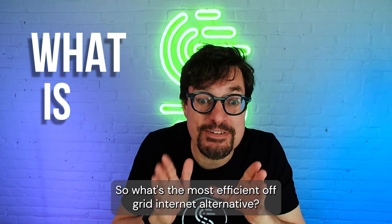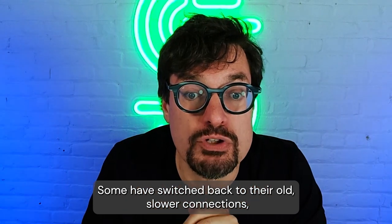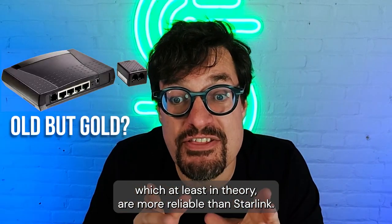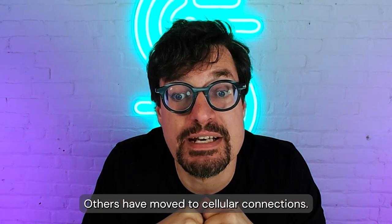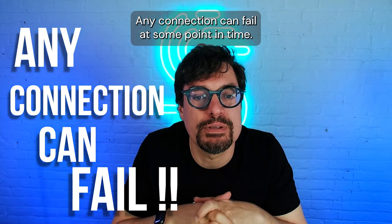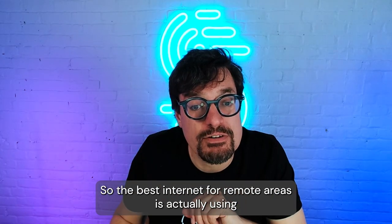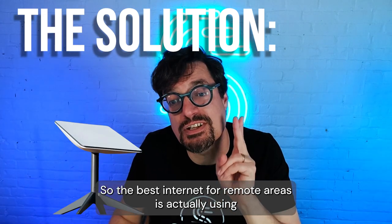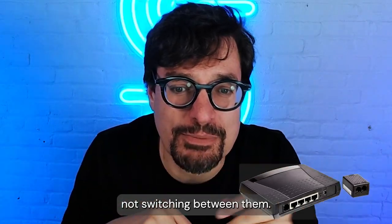So what's the most efficient off-grid internet alternative? Some have switched back to their old slower connections, which at least in theory are more reliable than Starlink. Others have moved to cellular connections. But keep this in mind, any connection can fail at some point in time. And you don't want it to happen while you're doing something important. So the best internet for remote areas is actually using two connections together at the same time, not switching between them. Is it possible to learn this power?